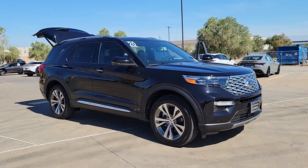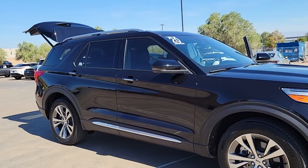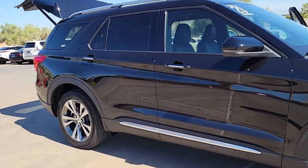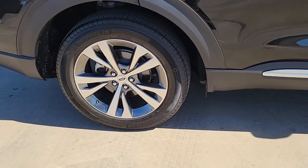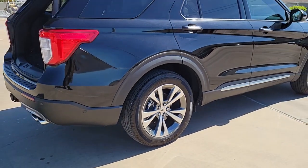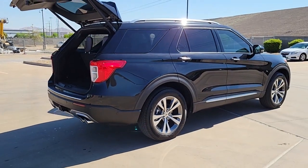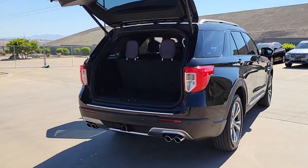Get a feel for the 2020 Ford Explorer. With less than 5,000 miles on the odometer, this vehicle provides excellent value. Handsome and rugged, this Explorer delivers solid midsize SUV versatility. You'll tackle every project and adventure with confidence and style, whether you're towing, off-roading, or building road trip memories.